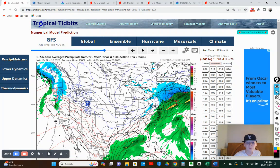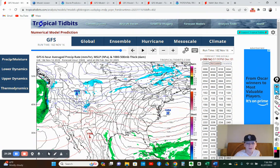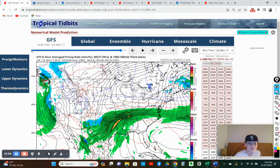Anything else on the backside? Well, we get another system. A ridiculous dip in the jet stream. We're getting all the way down to Texas, North Texas to North Louisiana. I mean, that is incredible, how far south that Arctic blast gets. And that's pretty much it from the 18Z.